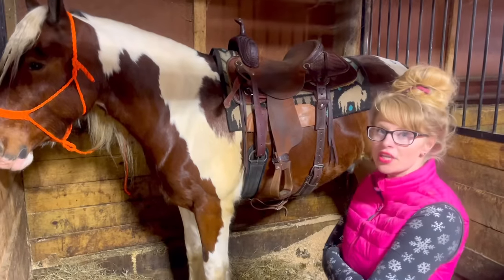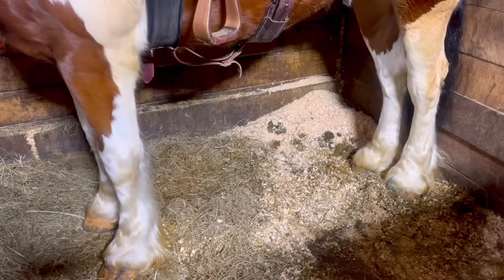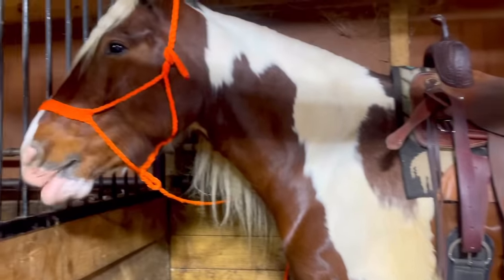I want to see him without tack too. But look at how his posture is. He's just naturally standing square. That's a really good sign. I mean, he's just a beautiful horse. I really like him. Okay, I'm really interested in him.